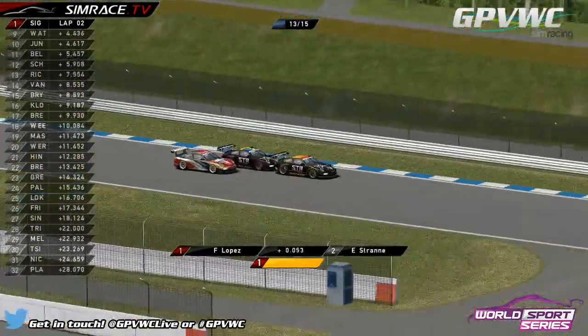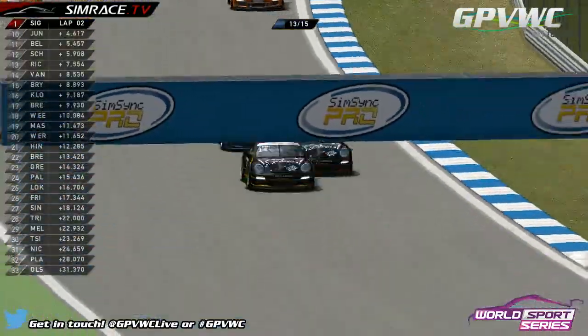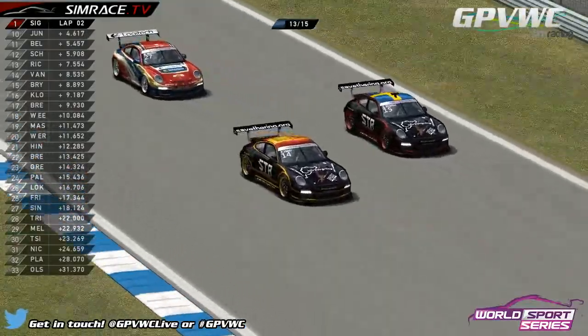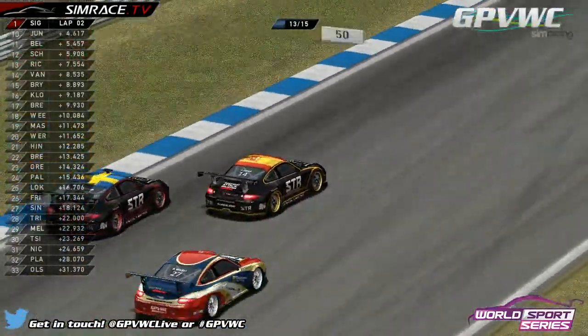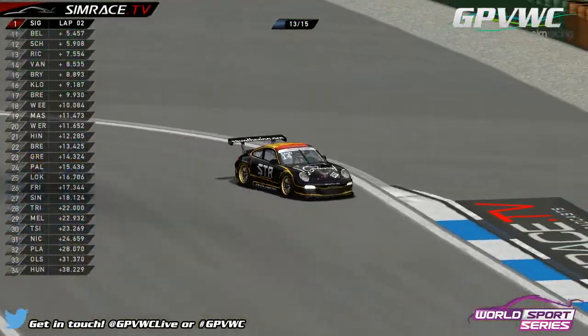And oh, Fran Lopez has been a bit, oh, this isn't going to end well. Eric Strana almost pushing Fran Lopez around. And so there we go. It's ice cold 1-2. Heading into the hairpin. Here goes Siggy down the inside. And oh no! Oh, that was, oh dear.